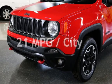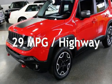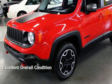Estimated fuel economy for this vehicle is 21 miles per gallon in the city, and 29 miles per gallon on the highway. This vehicle is in excellent overall condition.